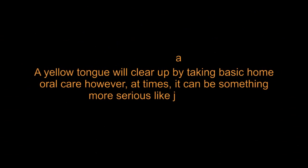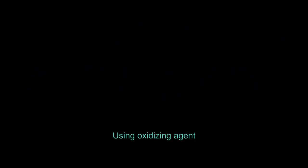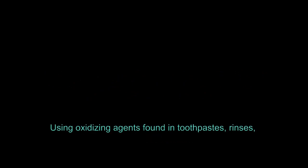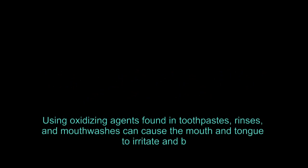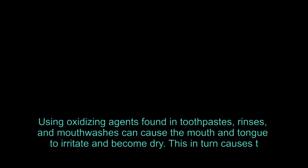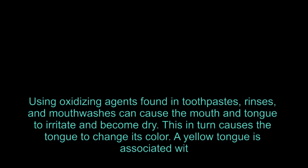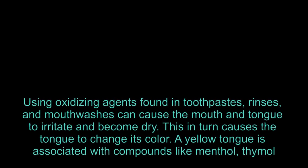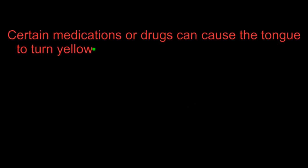However, at times, it can be something more serious like jaundice. Using oxidizing agents found in toothpastes, rinses, and mouthwashes can cause the mouth and tongue to become irritated and dry. This in turn causes the tongue to change its color. A yellow tongue is associated with compounds like menthol, thymol, eucalyptus, alcohol, witch hazel, and peroxides. Certain medications or drugs can cause the tongue to turn yellow.